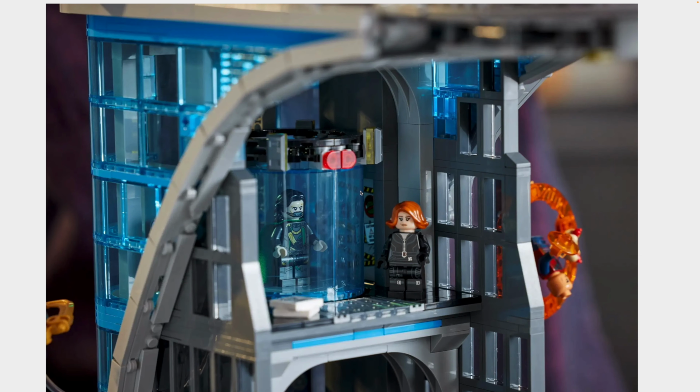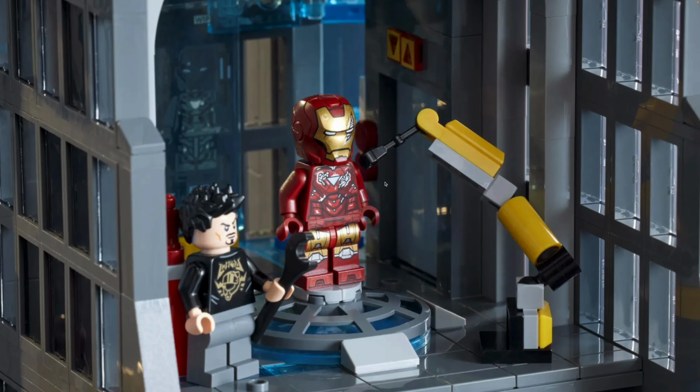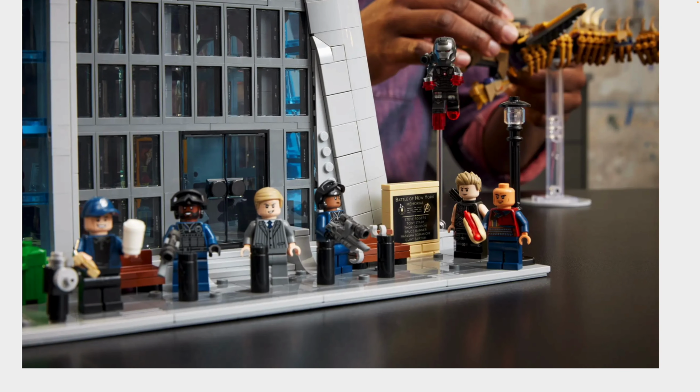Okay, so then there's more Black Widow with Loki, and you can see Wong back there. And then more Iron Man. That's getting more into the minifigures. Outside of the tower, yep, there's the memorial. I'm really interested in all of the building techniques used here.